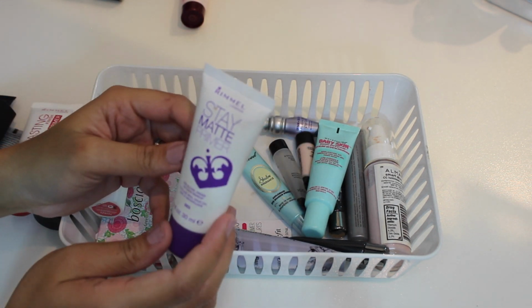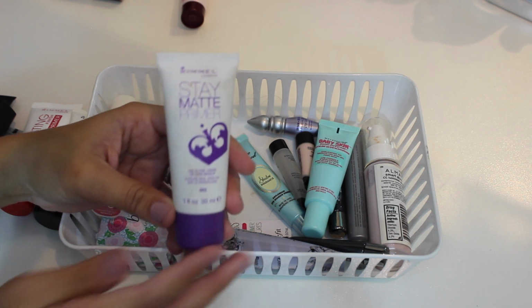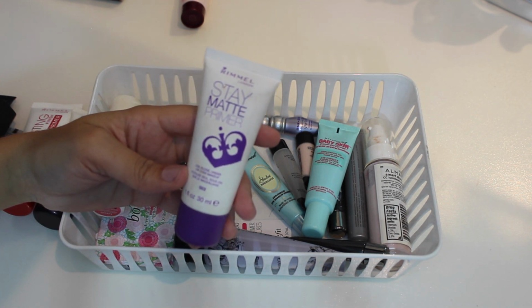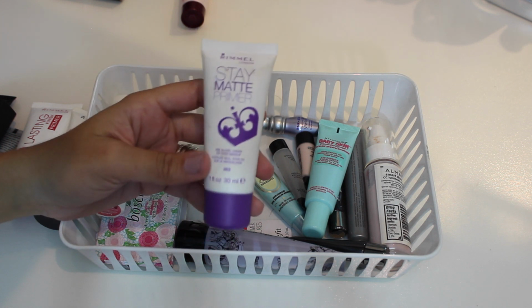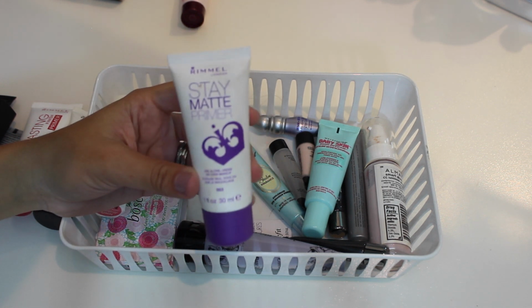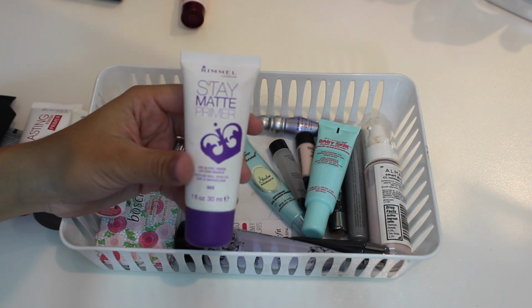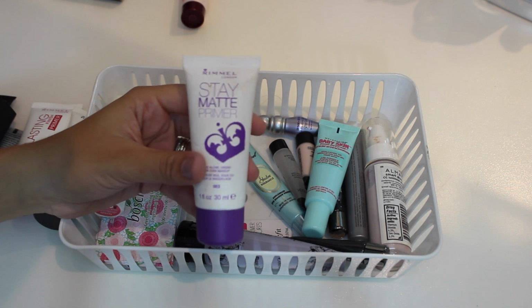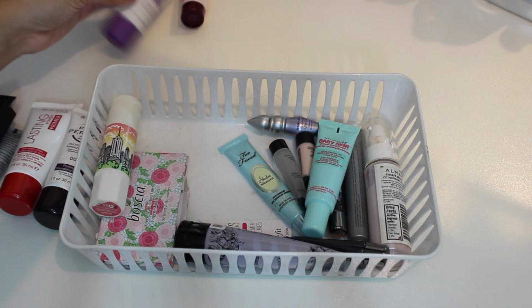And this is the Rimmel Stay Matte Primer. I am going to get rid of this because it really mattes your face. If you want a matte face, just use this because that'll really give you a matte face. But this was just way too matte because I use a matte foundation already, so putting on a matte primer just really dries out my face, so I am going to get rid of that one.